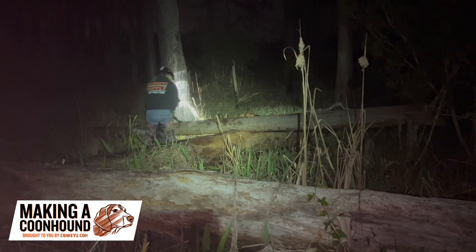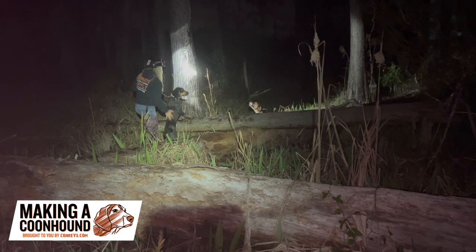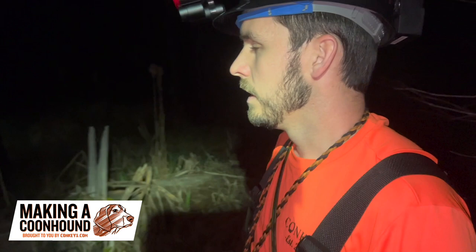And Jenny's kind of a little spooked with everything that's going on. Kelsey's got her leash up now, trying to get her just used to being around that tree and all that noise. But we're probably about to knock this one out to them and get them excited.